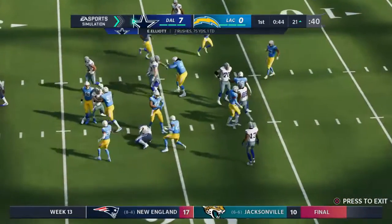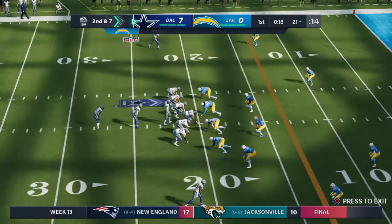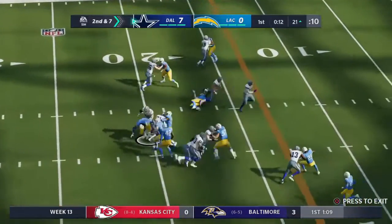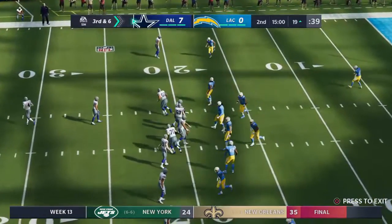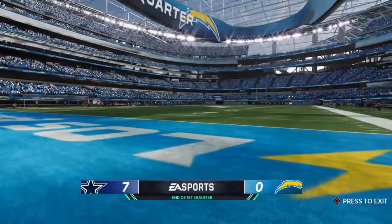Elliott on first down, going to get about 3 before he's taken down. 3 yards on that last carry. Here's 2nd and 7. They'll run with Elliott. And he's only going to get a yard from the 20 to the 19. After one, 7-0 on EA Sports.